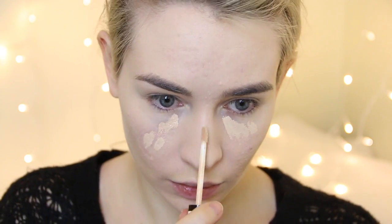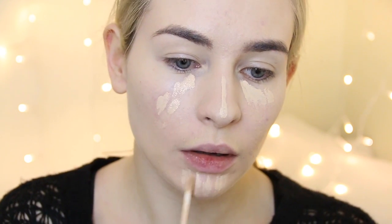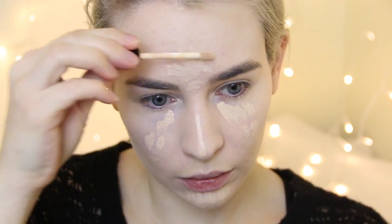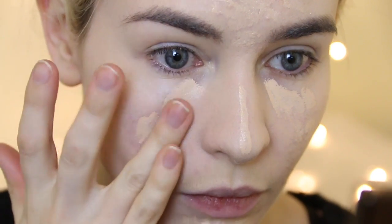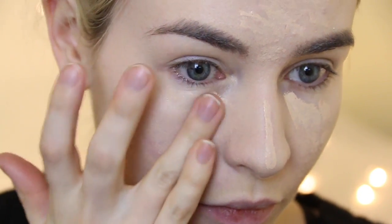First, I'll be using my Collection Lasting Perfection concealer. This is just incredible. It has amazing coverage, and I'm using that underneath my eyes, on my chin, down my nose, and a little bit on my forehead too. I use the palest shade, which is Fair, and I just tap this in with my ring finger and really work it into the skin.